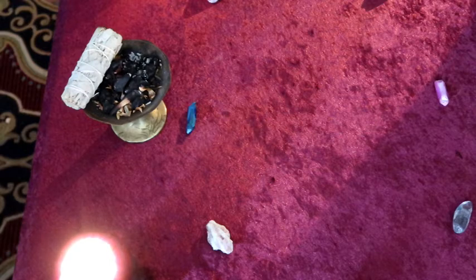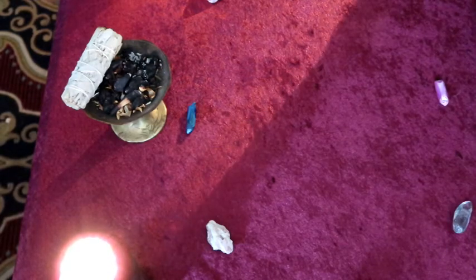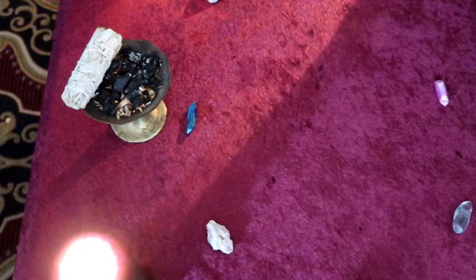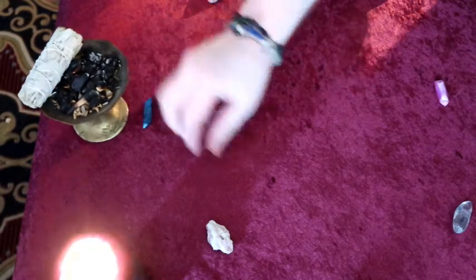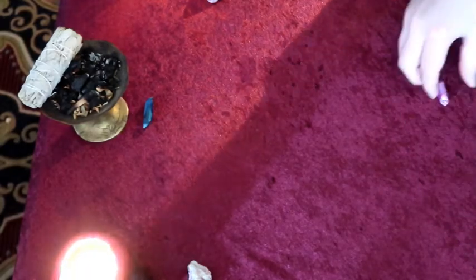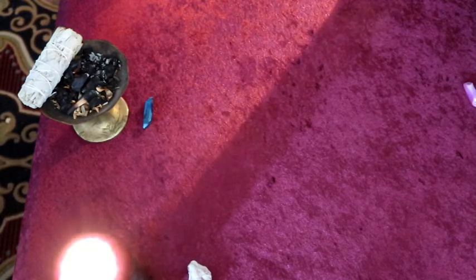First one for the tarot reading is Texas. I don't know why I didn't make this a little bit bigger. Okay. Not used to this new table size. Okay, Texas.